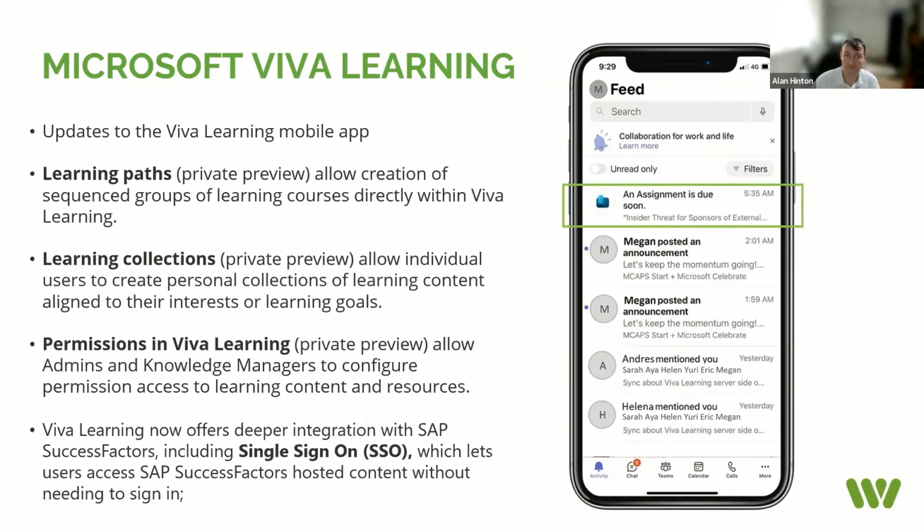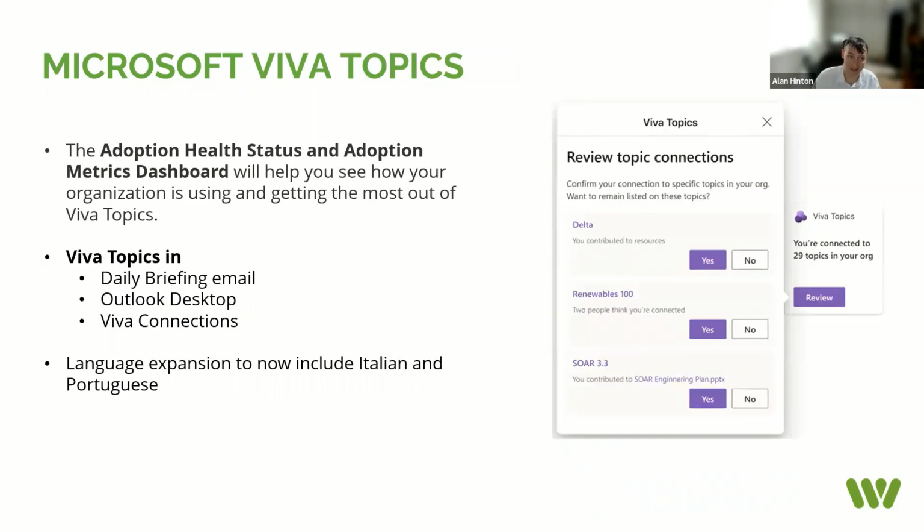We also have Viva Topics, which is all about knowledge management and sharing knowledge amongst the organization. And so they've now, with Ignite, rolled out a number of features around analytics. So how are people using this platform? How's the health of it? Are people contributing? And then another enhancement they're doing is incorporating into other applications like emails, daily email briefings, Outlook Desktop, Viva Connections, and expanding the use of languages to include Italian and Portuguese and a number of other languages.